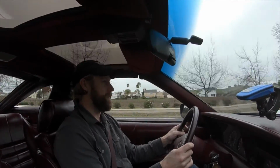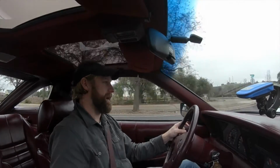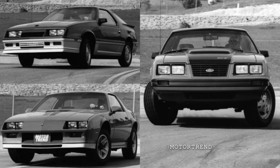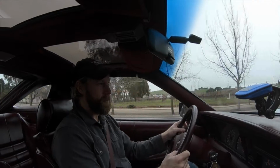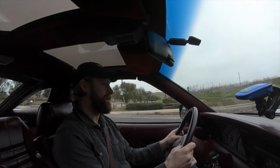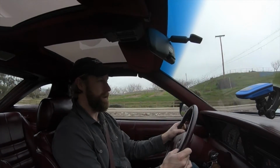Pretty stout little machine. You have to understand that this thing was Chrysler Dodge's attempt to tango with the Ford Mustang, the Fox body at the time, and the Camaro. So pretty cool to enter a 4-cylinder turbo against V8s. But hey, performance numbers weren't that far off, if not identical.